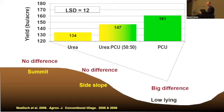This is again a study that was published a few years ago, where they looked at landscape position and the use of ESN and urea, and then a blend of 50-50 urea and ESN. In the summit and the side slope, where there is good drainage, where there is no potential for a lot of water accumulation, there was no difference between these three nitrogen treatments. But in the low-lying areas, that's where they had a big difference. And you can see the yield difference there with the bar graph, where it really did make a difference. You have the polymer-coated urea, or PCU.